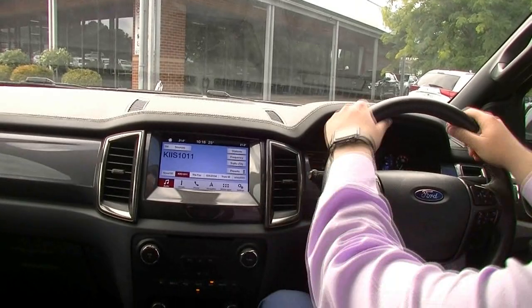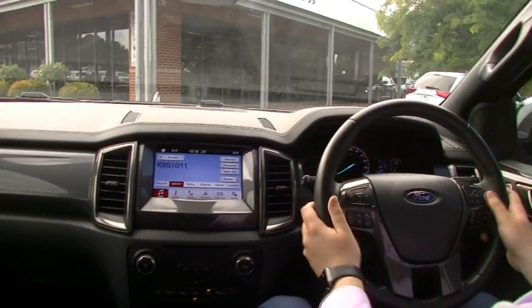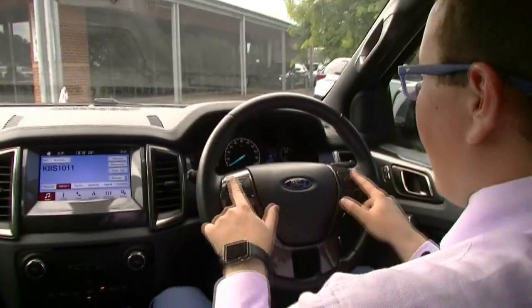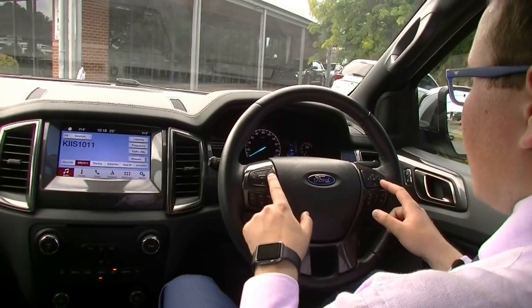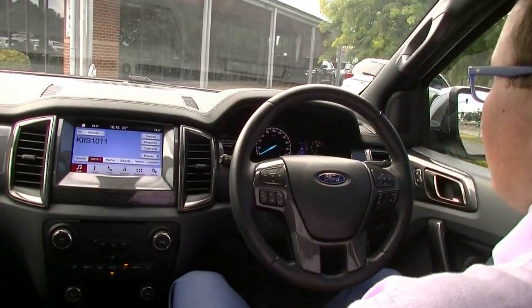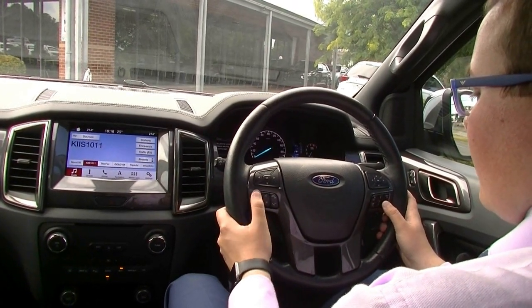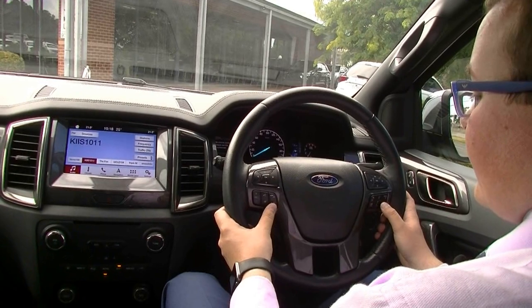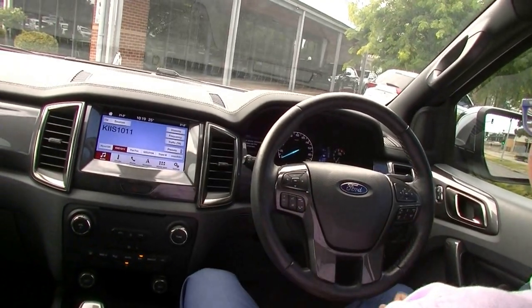Looking at our steering wheel now, beautifully leather wrapped steering wheel, very comfortable to hold. You've got up and down, left and right buttons and OK on both sides. These do change what you see in your two screens either side of your speedometer. You've got your infotainment control, so your volume up and down, your next and back buttons, and your voice control, answer and hang up as well.